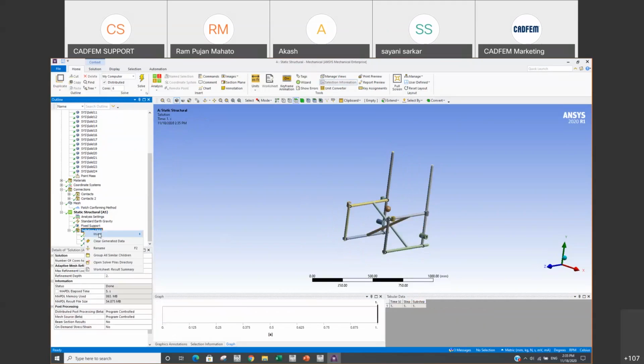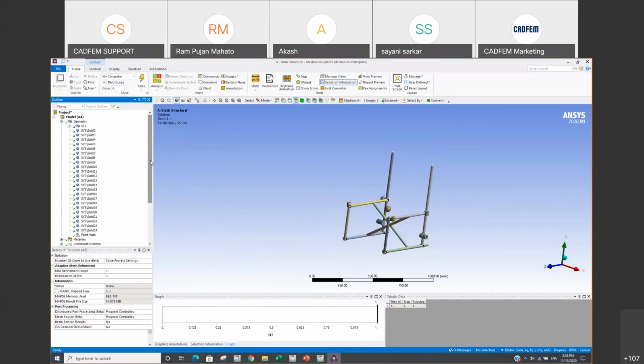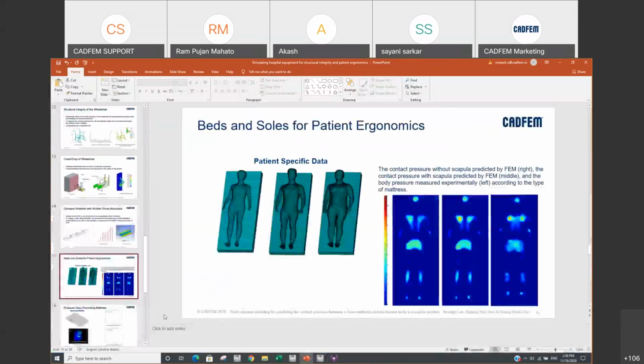Then different kinds of results are there. You can right click in the solution part, insert, and you can see different kinds of results. This is where you take different kinds of results. So this is the overall generic workflow that we follow in ANSYS in order to do any kind of structural analysis. So coming back to our presentation.